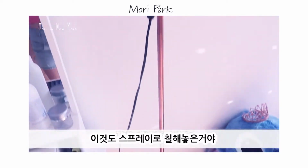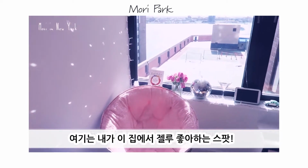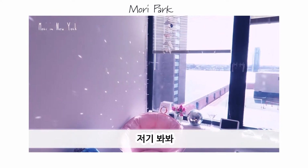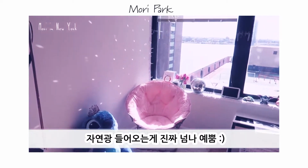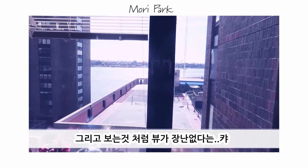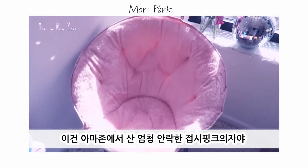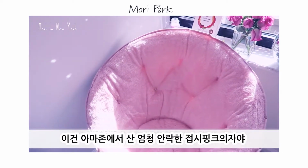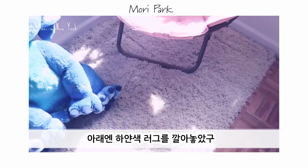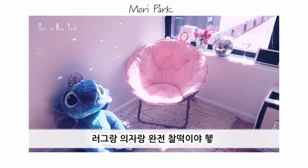Also sprayed. And over here is my favorite spot in this apartment. Look at that. I love how much natural light comes in, and obviously the view is absolutely amazing. I have this super cozy pink saucer chair from Amazon, and down below I got this white rug. It fits perfectly with this saucer chair.